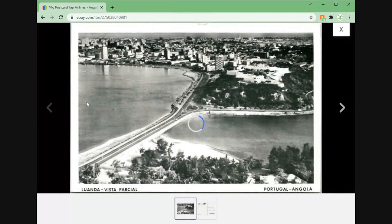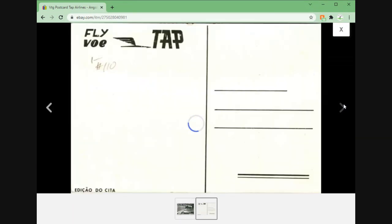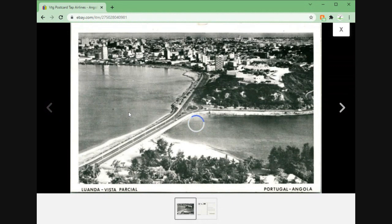And finally, a very nice international one. This is Angola, Portugal, the Vista Parcial, and it's advertising for TAP Airlines, a now defunct airline. I believe they're defunct. I might be wrong on that, but I believe they are, if my memory serves me correctly from when I was doing the research on this one.